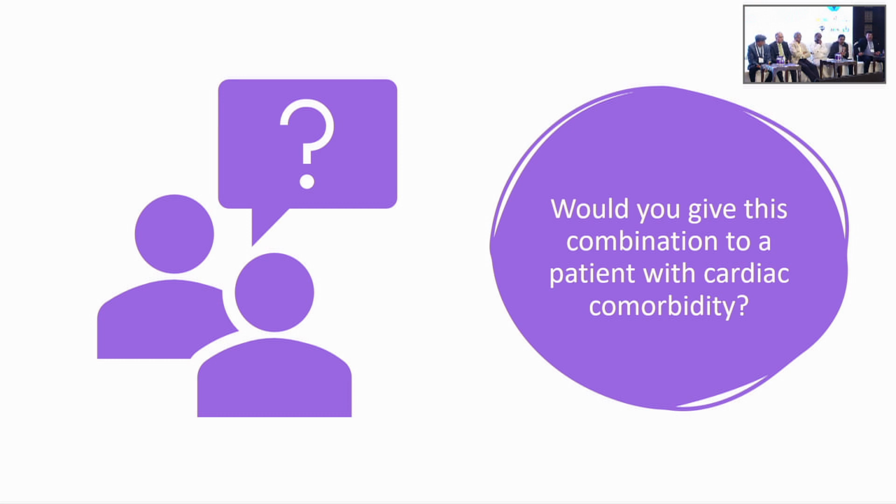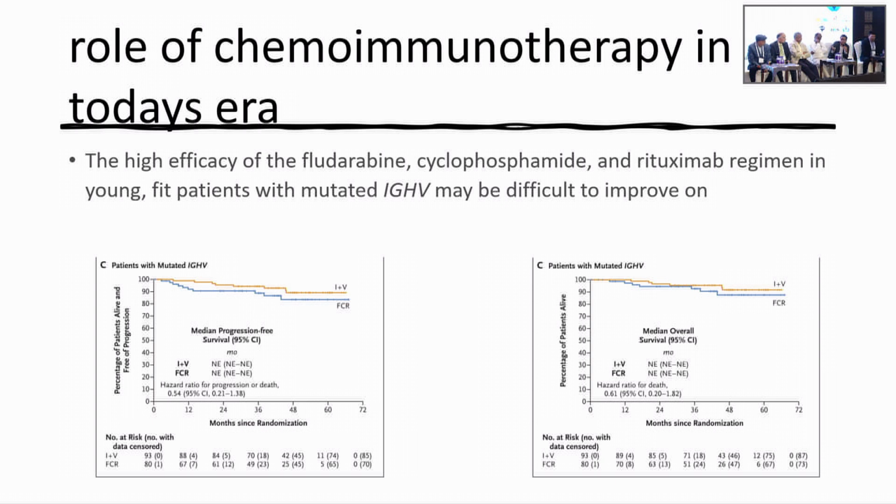Dr. Dinesh, what is your take on this? The first thing, we are not using BR anymore. There may be some patient differences. Acalabrutinib is available, so ibrutinib is out. Acalabrutinib is cheaper and available. So continuous acalabrutinib is very well tolerated and accepted by the patient. Acceptance is much more with acalabrutinib.